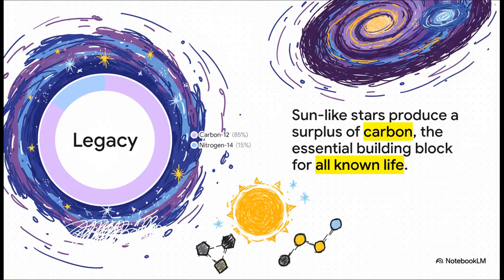So what does a sun-like star leave behind? A totally different chemical recipe. And this is so important. While those massive stars are great at making oxygen, our sun is a carbon-making machine. It produces a huge surplus of carbon, the backbone of all life as we know it. The universe really needed both types of stars to get the ingredients just right.